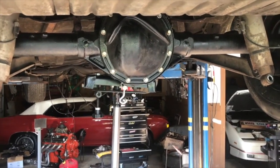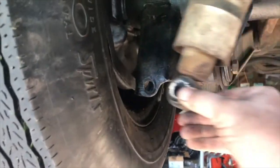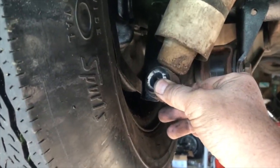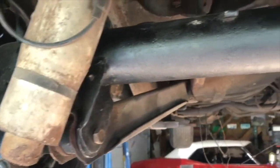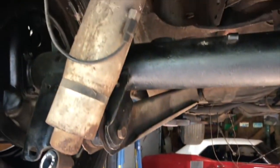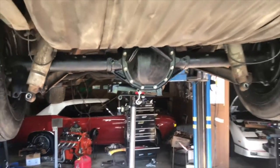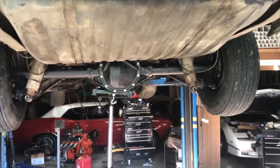So I've got to go over to the old rear end and steal some parts so I can mount the shocks, and I got to let this rear end back down a little bit so I can put the springs back in. But then we'll be all set as far as locating this rear end in place.